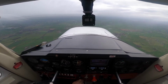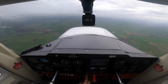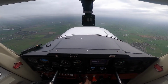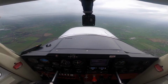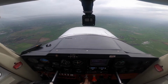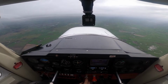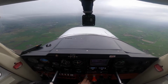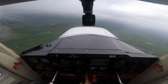Bit murky. In fact, I think we are going to abandon our trip to Eaves Hall this time. We're going to be responsible. Don't like the look of that fog.